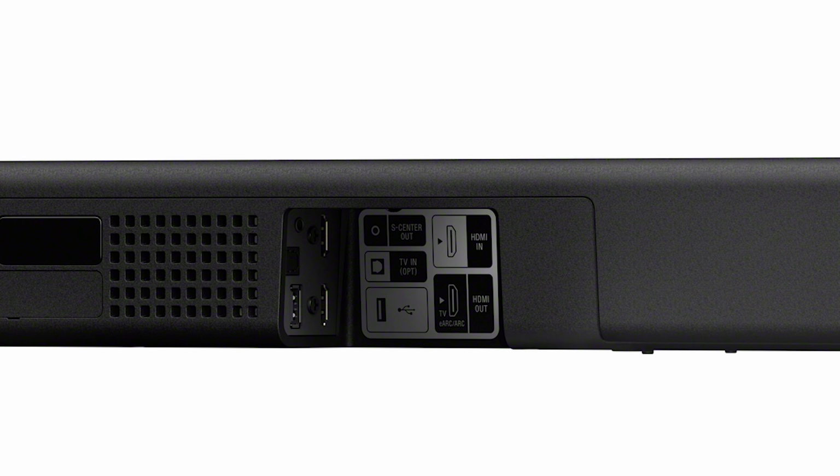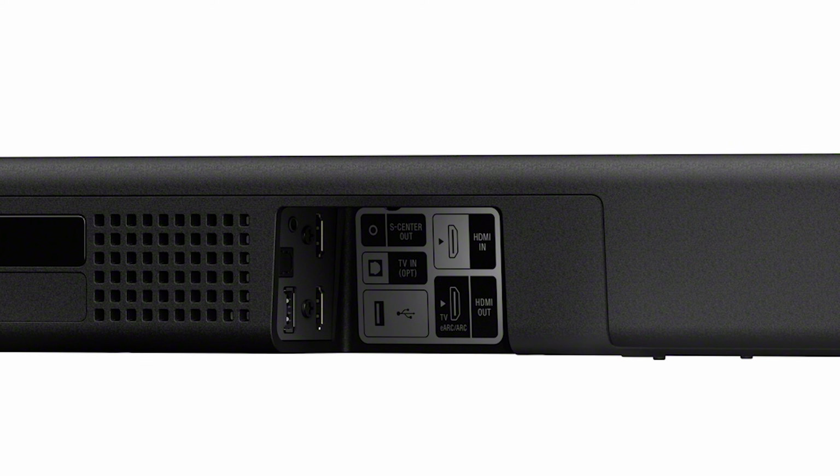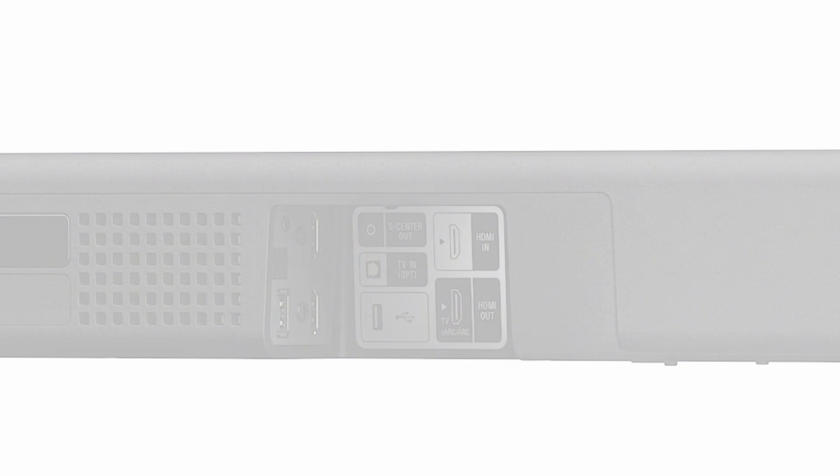The total power output of the A5000 is 450 watts, which is plenty of power to cover a small to medium-sized room with good, clear cinematic sound with just the bar by itself and nothing else added to it. This one has two HDMI 2.1 ports. One is an HDMI input, so you could connect one gaming system or another source, and the other is an HDMI eARC output that connects with your TV's ARC connection.